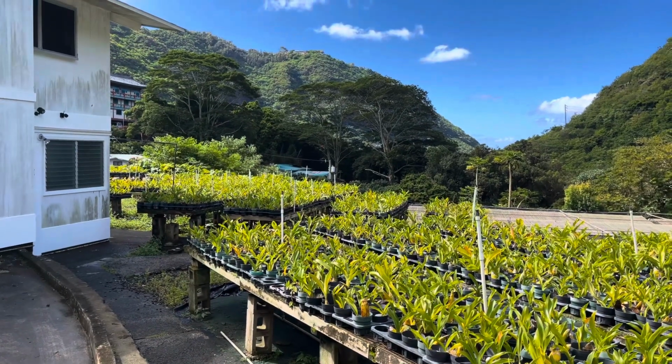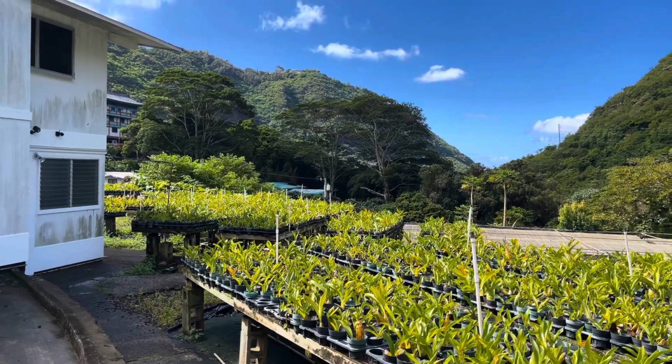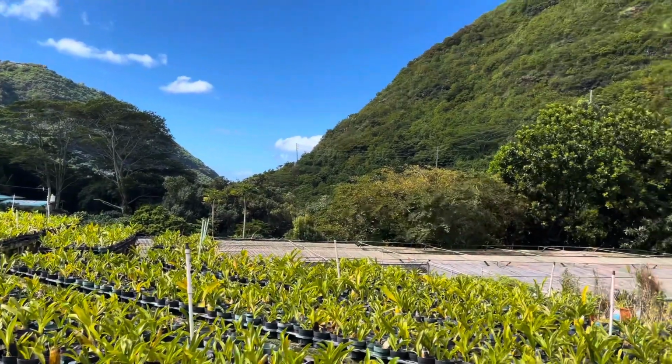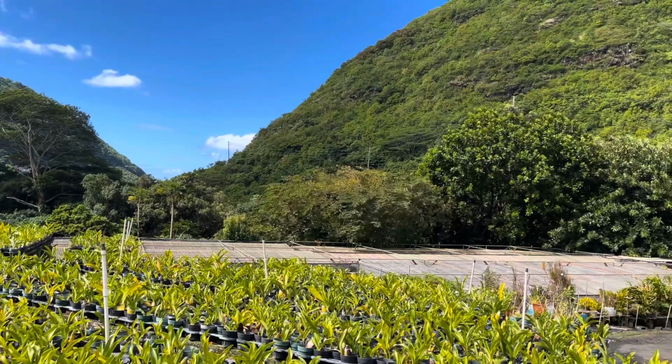Check this out. I'm loving those mountains. It's a really cool nursery, nestled in the mountains of Oahu. Oh, wait, check this out. This is what I'm staring at as I'm talking to you right now. Isn't that beautiful? The breeze is just blowing through. But I had a lot of fun. I hope you did too.